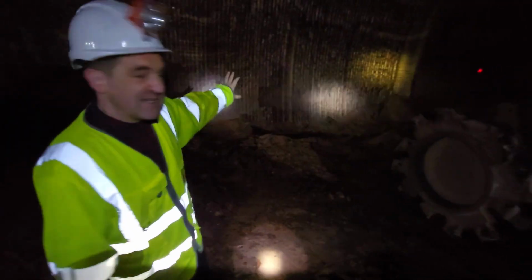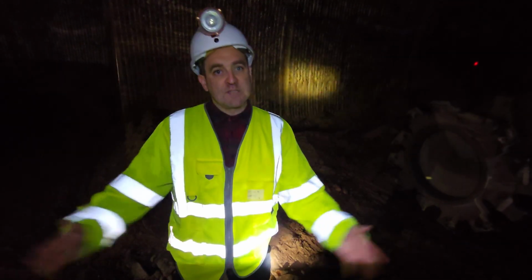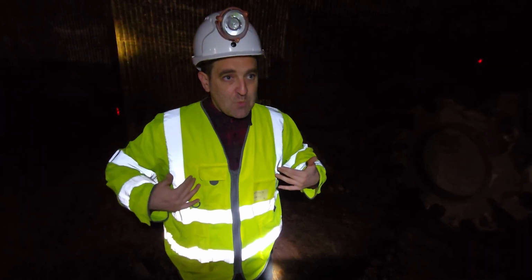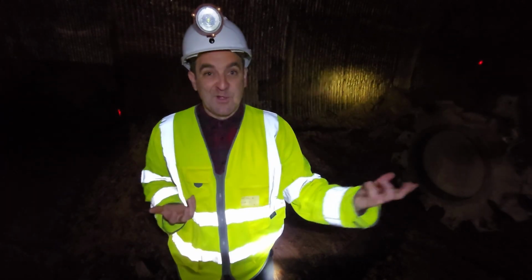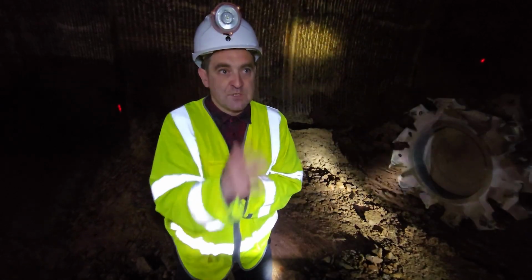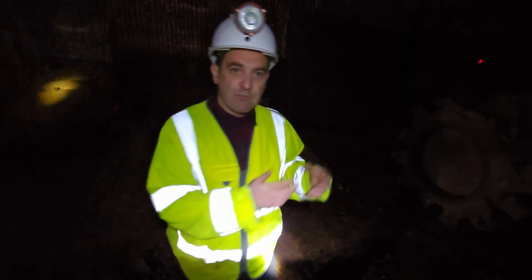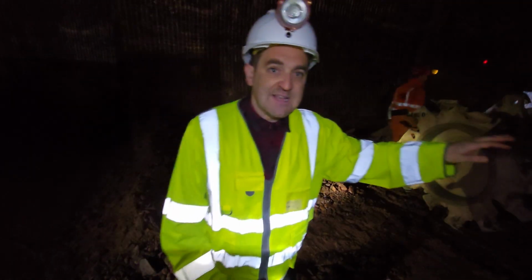This is literally the very salt face that they're going to be mining into at the very edges of the mine's 260 kilometres of tunnel. Ahead of me is an avenue, just like a road. You've got kind of traffic coming and going on either side, and every 30 metres along that 2 kilometre stretch you've got mining off to the right and left, and they'll go in 15 metres to the right, 15 metres to the left, all the way along.